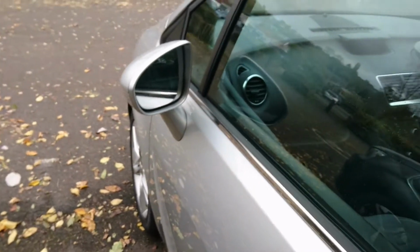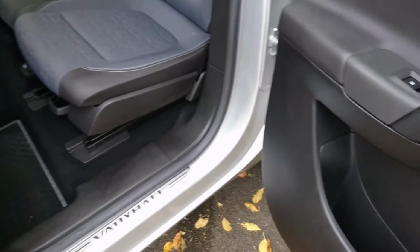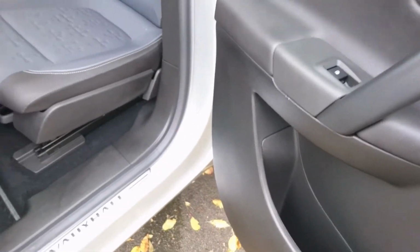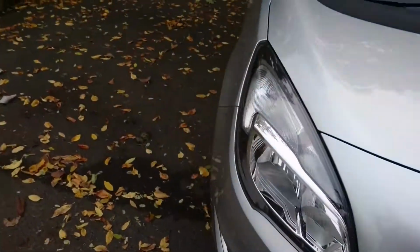Just throw the mission documents in the front so when we go around, we're in the right place. Yeah, it's all very smart. A big door bin in the back. Typical Opel Vauxhall switches from the period as well.